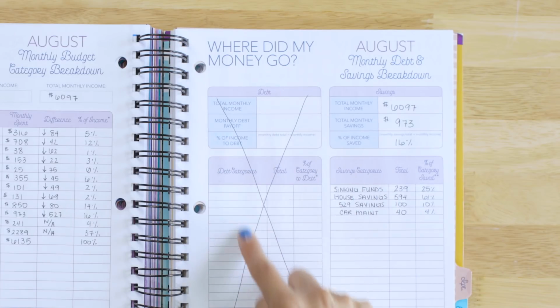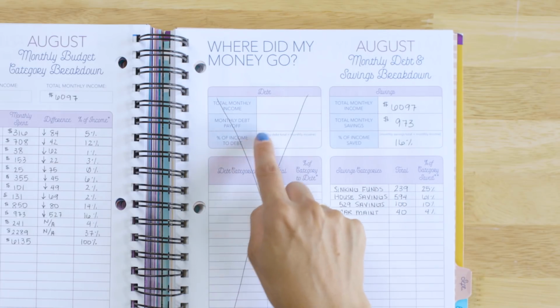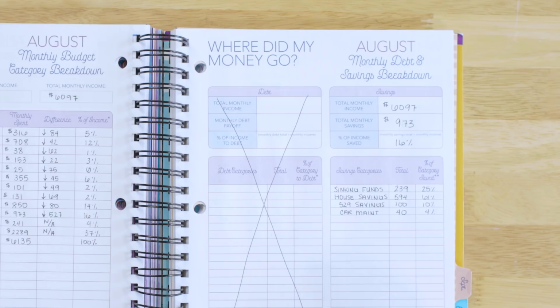Now I don't have debt, but you would fill out the debt section the exact same way. You don't want to know just how much debt you paid off. You want to know what debt you paid off and make sure that that is aligning with your debt payoff plan goals.